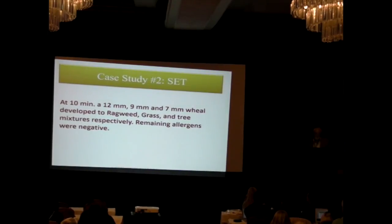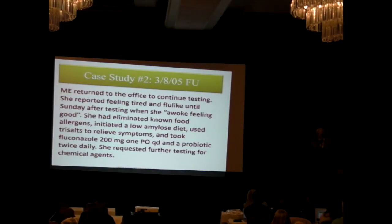And then we looked at these, and her ragweed had increased to a 12 millimeter wheal, 9 millimeters with grass, and 7 millimeters with trees. The remaining antigens were negative, so she was really sensitive to her pollens, which is not unusual. So we decided we better cease and desist for the day. You'll run into this once in a while. This is a very sensitive, unusual patient.